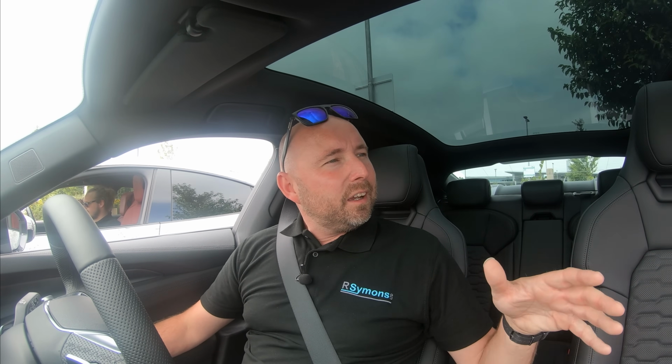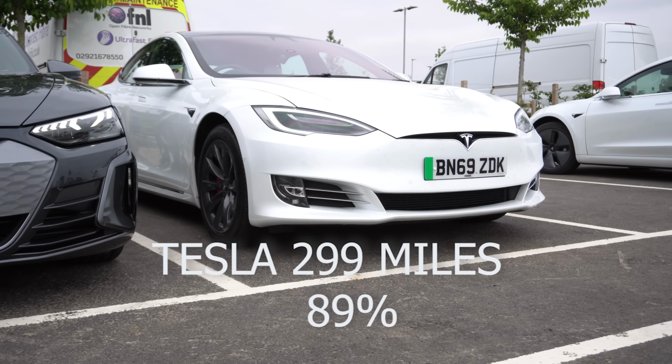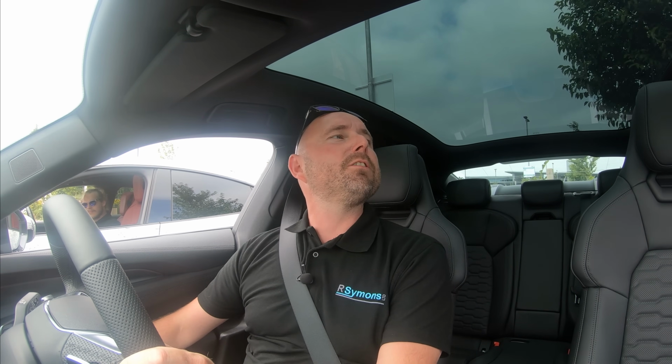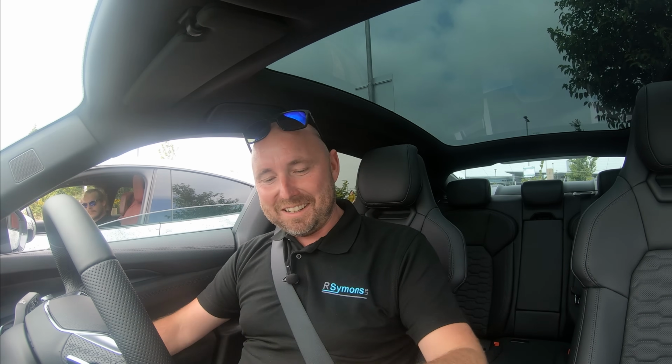88%. And let's just check in on the Model S. So you're charged at 90%, but you've dropped a percent as well since we've been here. And what are you showing in terms of miles now for range? 299. 299 miles on the Model S. Okay, so it looks promising for the Model S. But let's see what happens in the real world. Let's go.